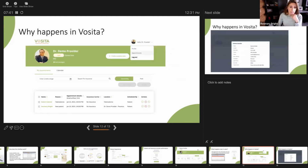What happens in Vosita? So as a provider, pardon my typo, as a provider, you will then have the ability to log on to your account on Vosita.com, and you'll see a list of your upcoming scheduled appointments. If it is an office visit, as I mentioned before, you're going to have this little image.